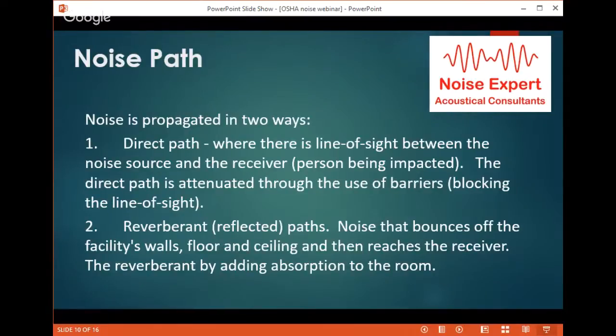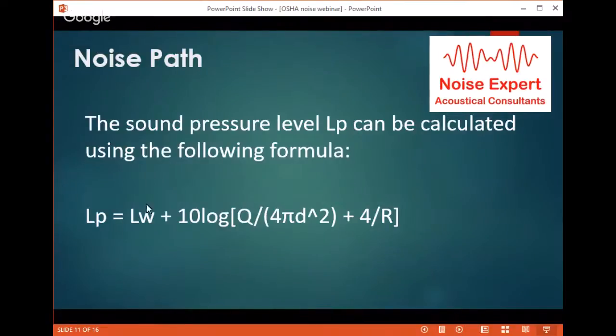And the only way to block or attenuate that is by blocking that path, so putting up some kind of barrier, some kind of treatment. The other path you'll see is reverberant. So you take away that initial noise, and we're counting all the reflections from the back wall, side wall, wall in front of the equipment, ceiling, and of course floor. All those reflected paths will add up, and that gives you the reverberant path.